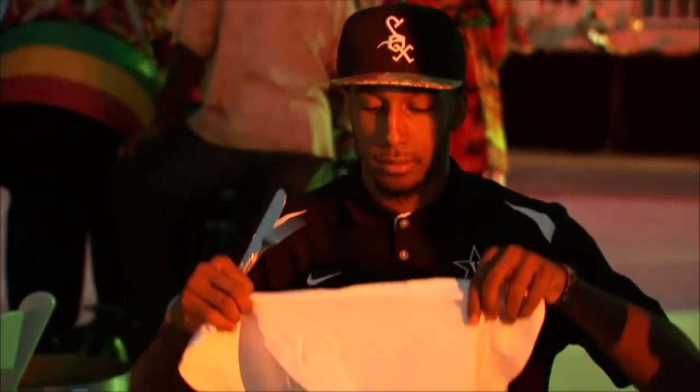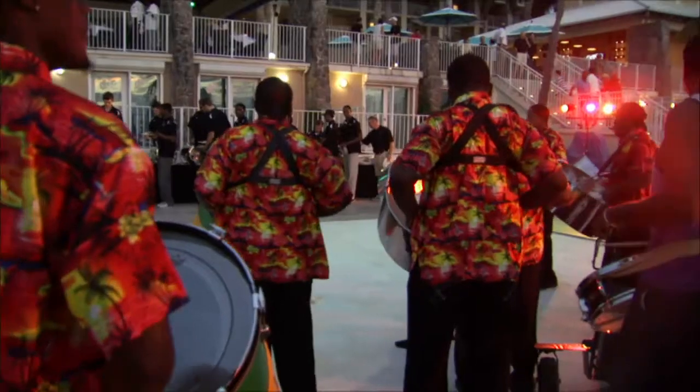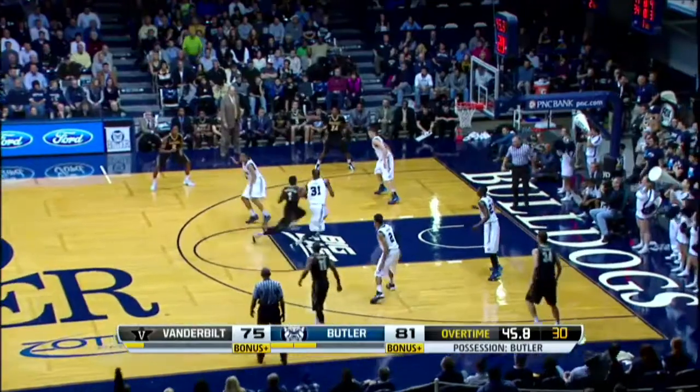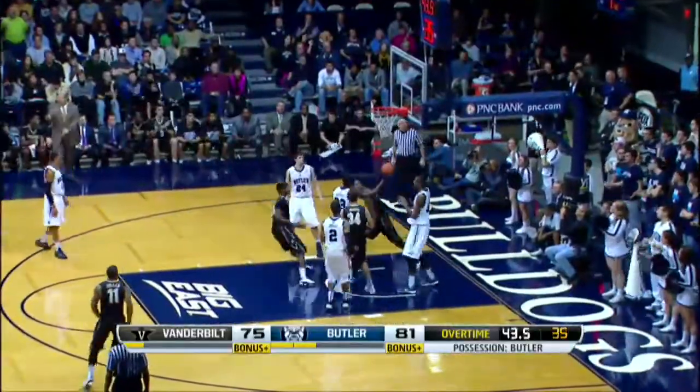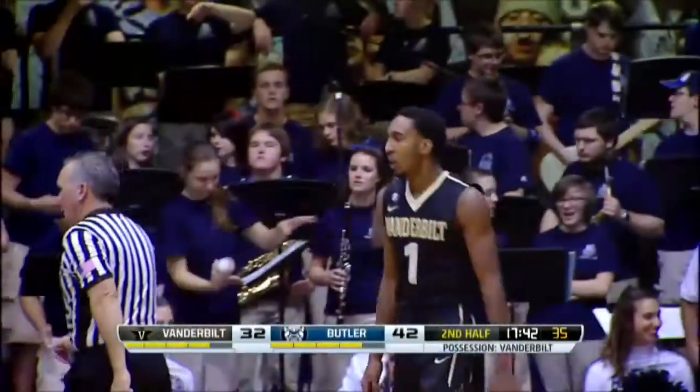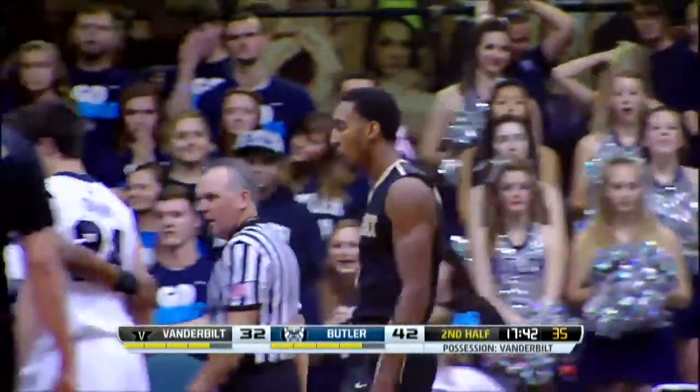This is a great experience for me. This is a great opportunity for me and my teammates to bond with each other, get better, continue to learn, and compete at a high level. McClellan with the left goes right out, Wood to the top. Well, being at Vanderbilt, it opens a lot of doors for you. The professors there are genuine. You're just around a bunch of people that really care about you and really love you, and the support system is definitely there.